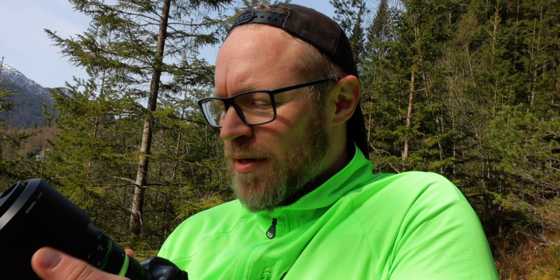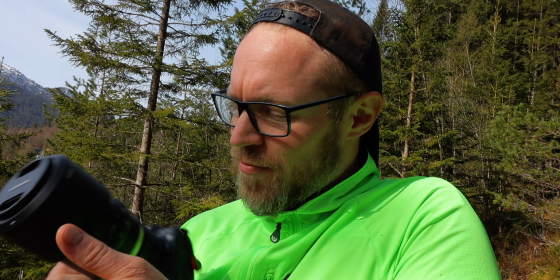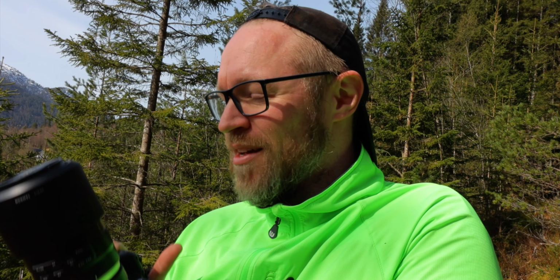Yeah, like I said, the autofocus and the VC or optical image stabilization in this lens made this my choice. I could go for the 100mm macro lens from Canon, but that's a bit pricey when you compare it to this lens.